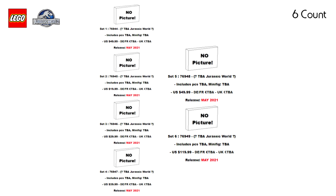I know that we're definitely going to be getting at least 2 DC sets for next year, but hopefully we do see some stuff for LEGO Jurassic World, since I know that there are a lot of fans of that theme around the world. Needless to say, I am going to talk about these sets. We don't have any official names, minifigure counts, or piece counts, just because these sets are supposed to release in May, though we do have set numbers that go from 76944 all the way to 76949. All of these sets should retail from $20 all the way to $120.